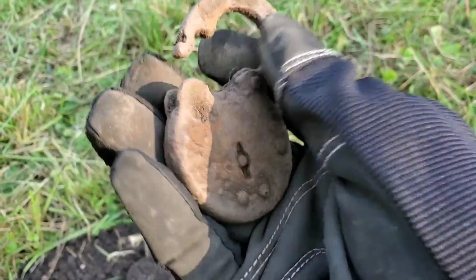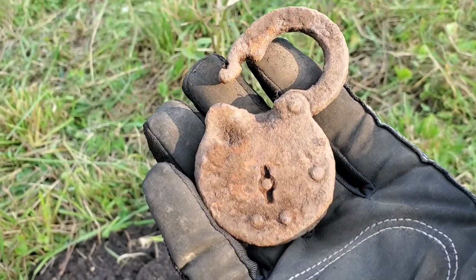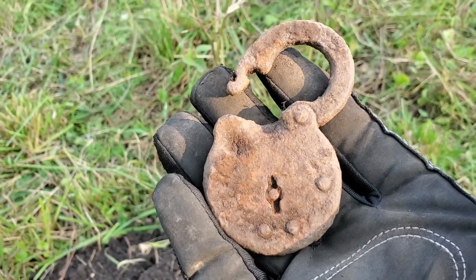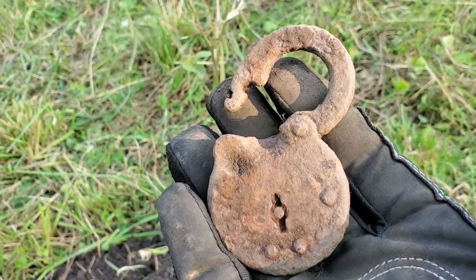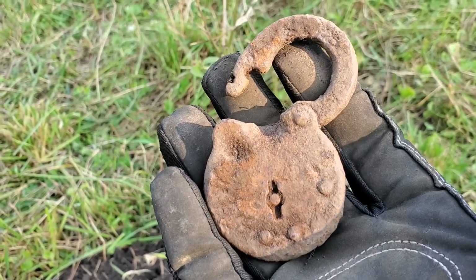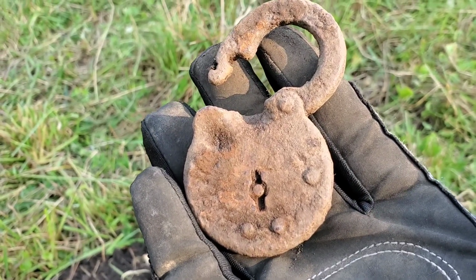Absolutely gorgeous. That will clean up really, really nice. I am extremely jealous. I have always wanted to dig an old padlock. Very, very cool. There's got to be more stuff here to find. So not a huge amount more time. The sun's starting to set. We'll see what we might be able to pull up in the next little while. But that is definitely going to be find of the day.